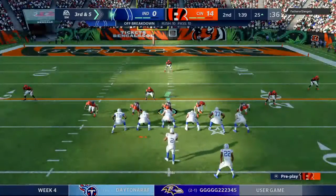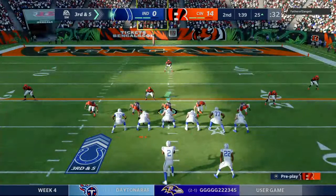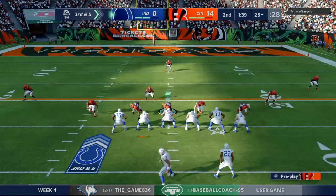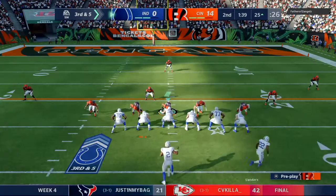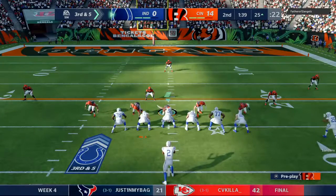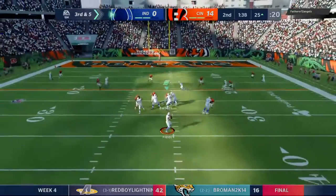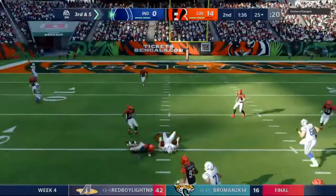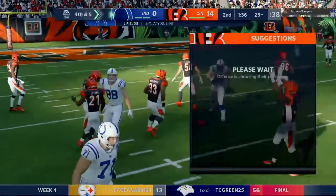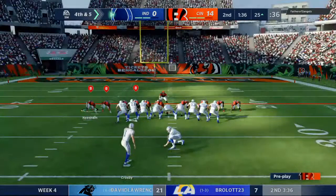A nickel look now for the Bengals as they try to stop him here on 3rd down. Now a shotgun snap as they'll look to throw. And that is incomplete. Oh, he had a defender right there with him to force that to the ground. And 4th down now coming up.